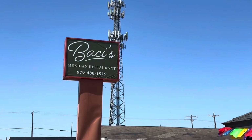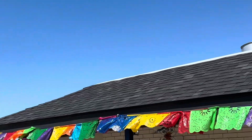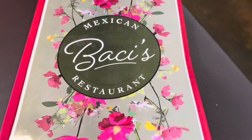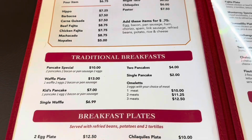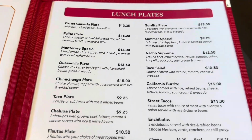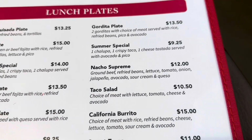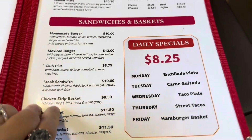Today for lunch, we're here at Baci's Mexican restaurant in Freeport, Texas. Let's head in and get something delicious. They're so pretty and colorful. Breakfast plates, lunch plates. I think I'm gonna get the kind of USADA plate. I would normally get the summer special, but we just had a summer special recently.